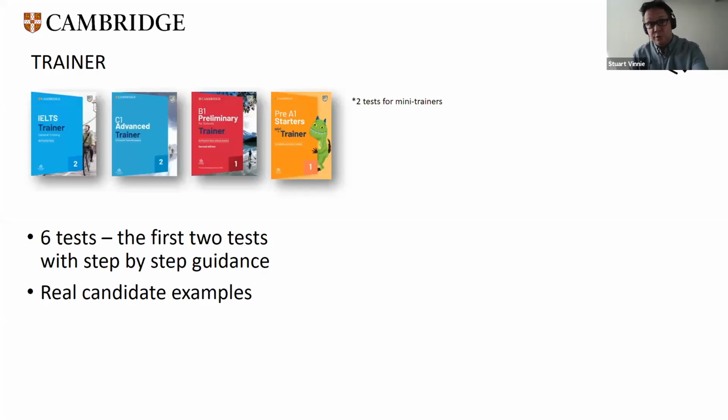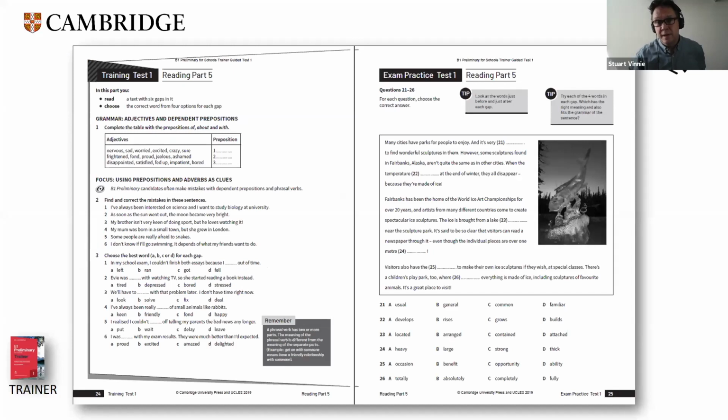What we have at Cambridge is exclusive access to Cambridge exam papers, which means we can gather all of the errors that are made by real students in real exam scenarios. And we put those learner examples back into our books. You can see here on the screen an example of that with our very popular Trainer series, which includes 6 full Cambridge exams, along with step-by-step guidance for the students at the first two tests. And these do include examples from real exams, as I've said.